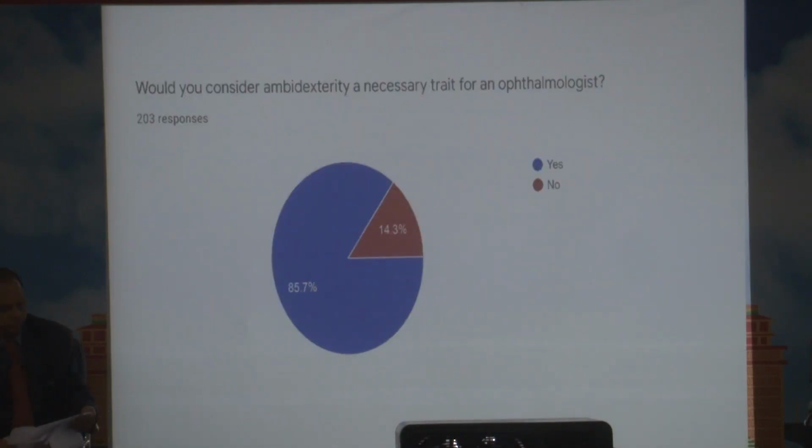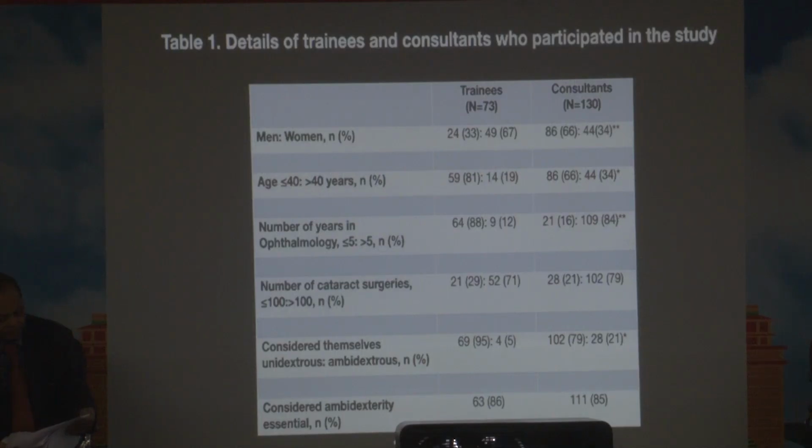And we also asked, would you consider ambidexterity a necessary trait for ophthalmologists? That is, do you feel that using both hands is very important? The answer was predominantly yes. Then the statistical analysis was done, and the details of the trainees and the consultants were divided.